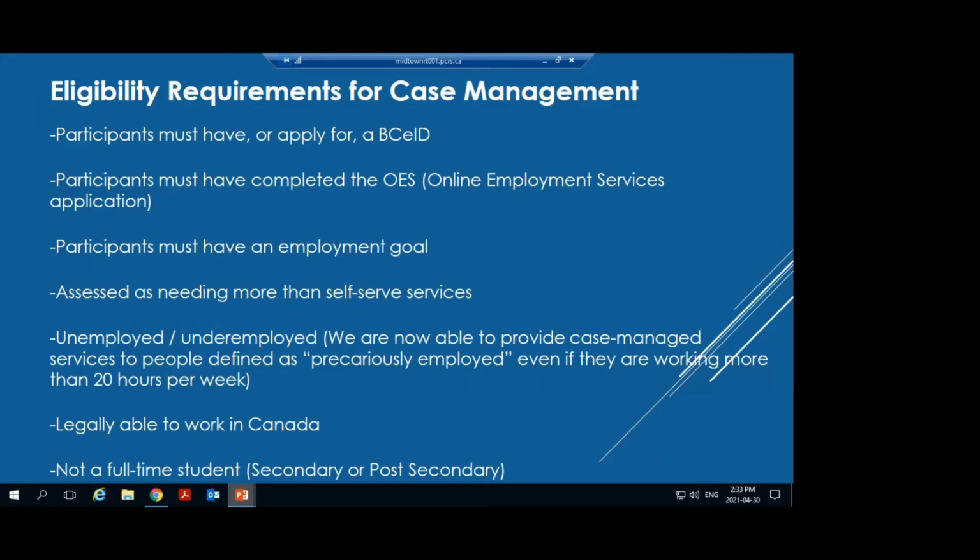In order to sign up for WorkBC services, you must have a BCeID. And one common question I hear about this is, is it the same as my BC ID? And no, it's not. So BCeID is an online account username that you would need in order to sign up for or access information about the services you receive from the provincial government.